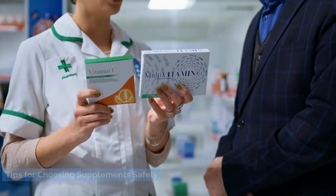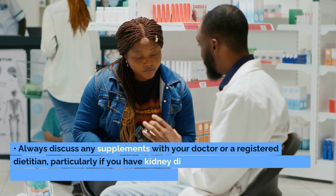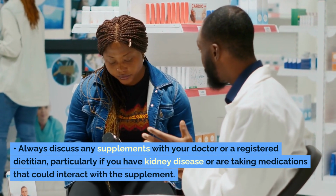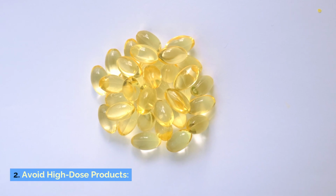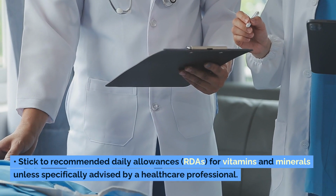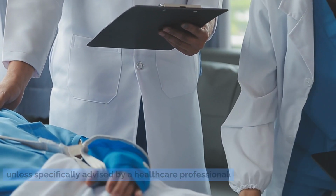Tips for choosing supplements safely. Consult a healthcare provider. Always discuss any supplements with your doctor or a registered dietitian, particularly if you have kidney disease or are taking medications that could interact with the supplement. Avoid high-dose products. Stick to recommended daily allowances, RDAs, for vitamins and minerals unless specifically advised by a healthcare professional.